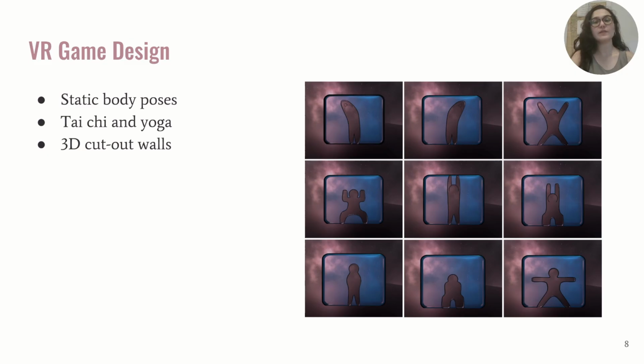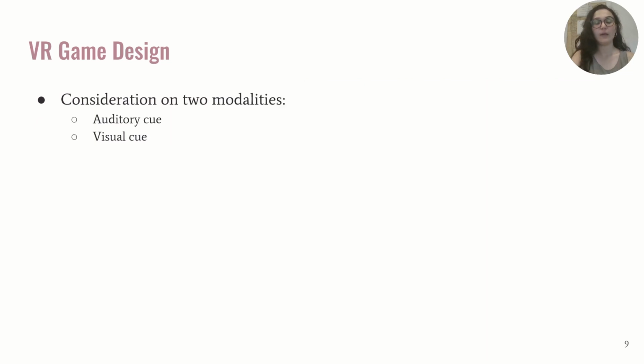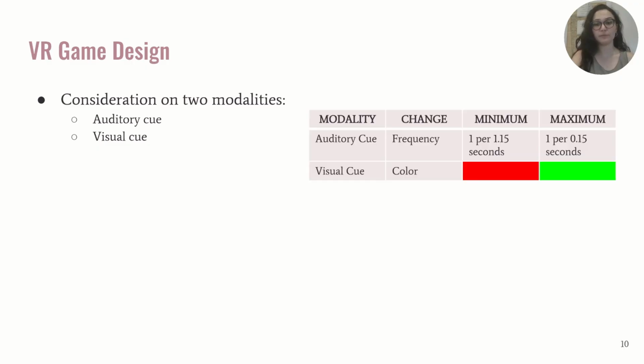Our game features static body poses that are from established physical practices. To indicate which pose players have to perform, they are confronted with 3D cutout walls approaching them at a constant speed. In our game, we narrow down our focus to two modalities and use simple auditory and visual cues, because those elements can be easily integrated into any VR exergame.